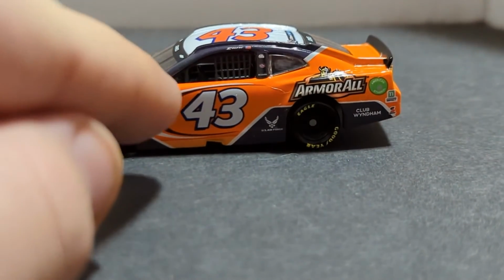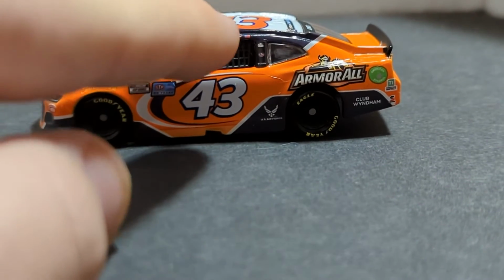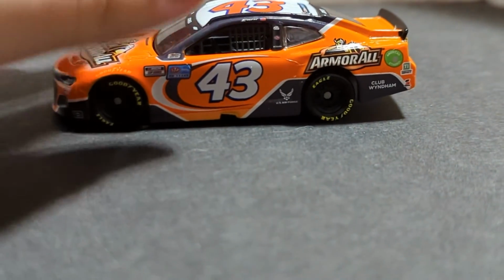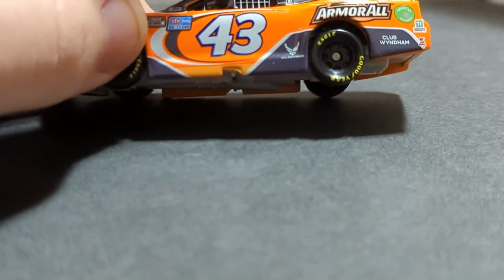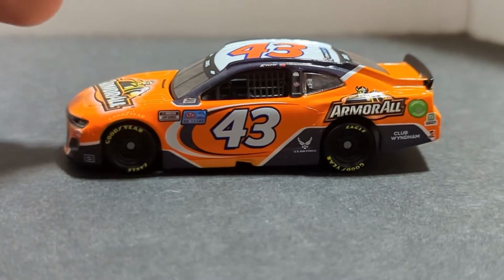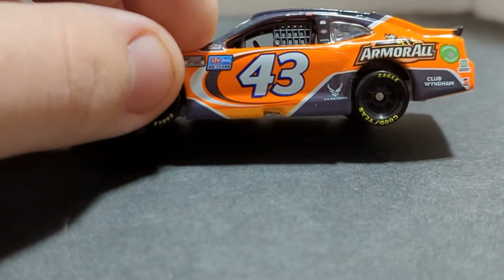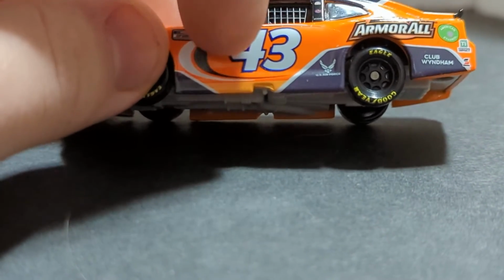On the B post, you have Mack Tools, STP, and Mack Trucks. Erik Jones' name rail, his signature icon with the American flag, Club Wyndham, Transportation Impact, and Safety Clean, as well as the American Ethanol logo there. Nice color orange. Some of the details with the paint scheme, it's really hard to tell here from this video. I'm watching it on my screen now, but there is supposed to be a slight little fade. On the diecast, though, it is not a fade. It goes from this light orange to this darker, more saturated orange.